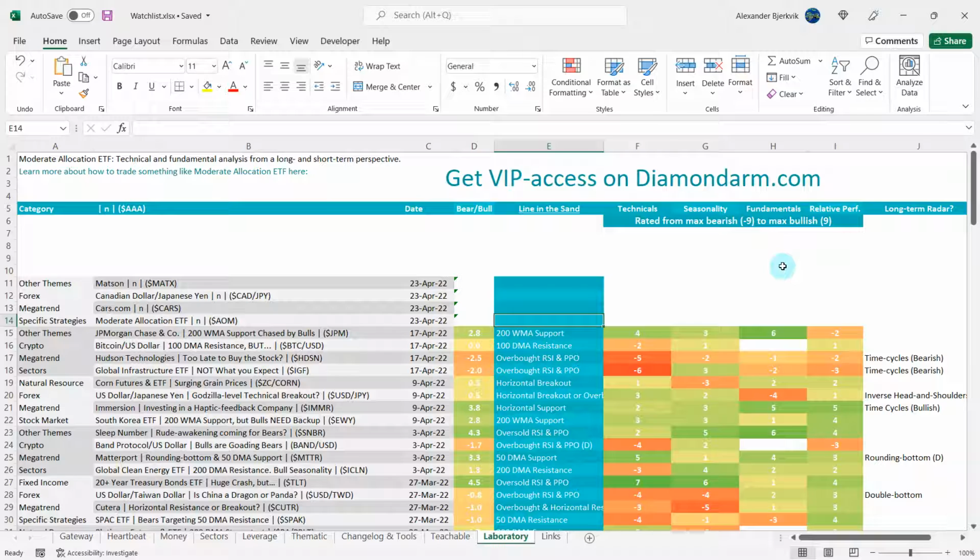So the thing is that I think the line in the sand here is 200 WMA support. It had a good track record. So in terms of giving the technicals a rating, I will give the bulls the benefit of the doubt here. We haven't yet touched, however, the 200 weekly moving average, so I will be a bit conservative here by giving the bulls 3. So next we go to the seasonality.